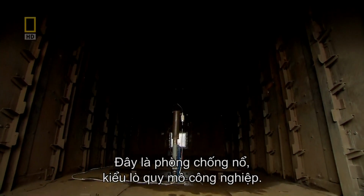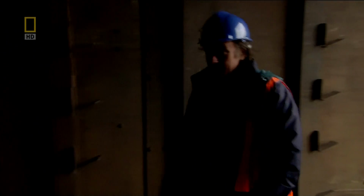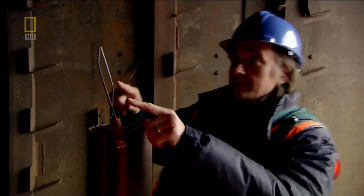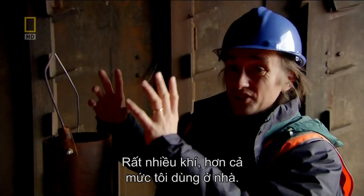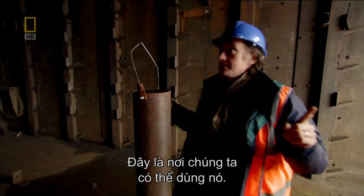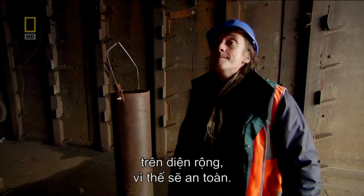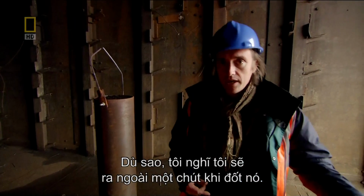This is a blast-proof chamber, a sort of industrial-scale oven. Right, well, this device here is a supply of gas up through this tube here. This is an igniter, it'll create a spark, light the gas, and it'll burn. It's quite a lot of gas, a lot more than you're used to at home, but don't worry, this place we're in can take it. This is a specialized blast testing facility. They use it to test industrial safety equipment on a massive scale, so it'll be okay. Nevertheless, I think I'll get out while we light it.